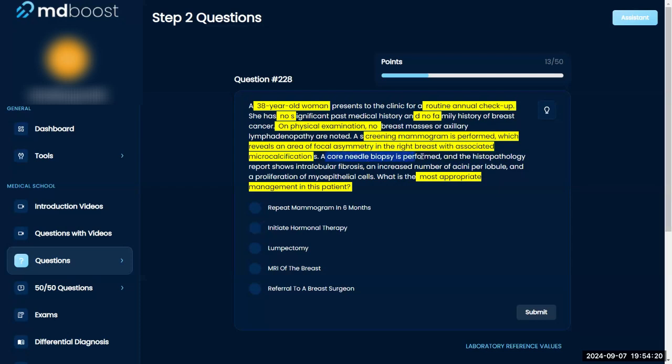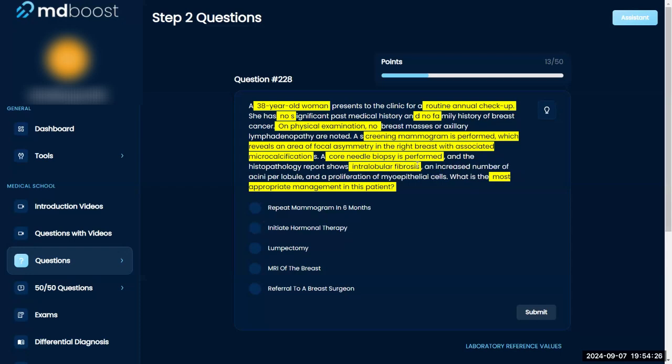Okay, core needle biopsy is performed, and the histopathology shows intralobular fibrosis and an increased number of acini, I'm not sure how to say that, per lobule, and a proliferation of myoepithelial cells. Okay, what is the most appropriate management? So if she's having this proliferation of myoepithelial cells, and she had the microcalcifications, to me, that's an immediate standout for cancer.